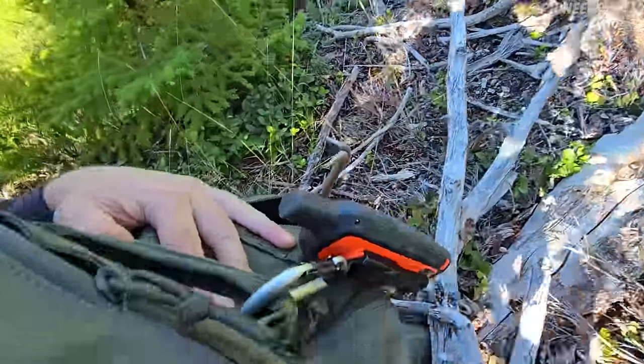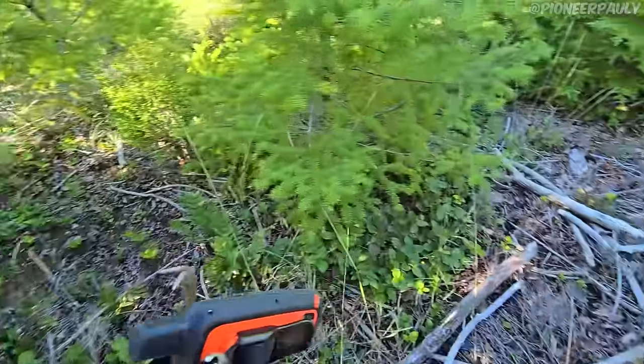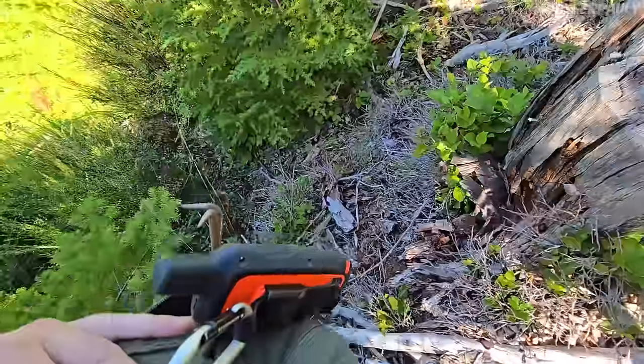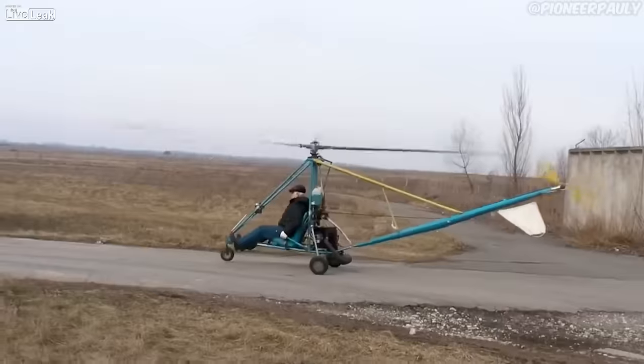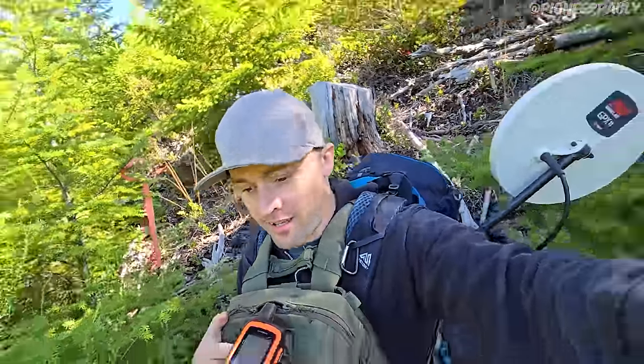And because I'm alone here again, I just have to be a little more conscious of where I step. Because if I were to hurt myself, I'm alone, right? I do have my GPS here, which will call in a helicopter if I need to, but that's last resort. Let's just not get hurt today.